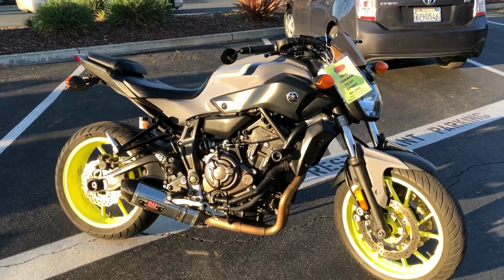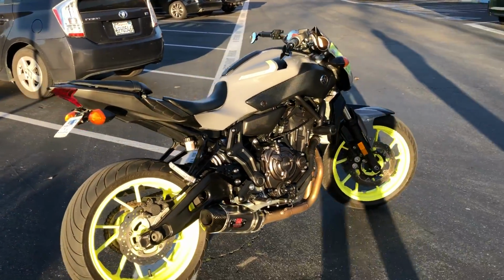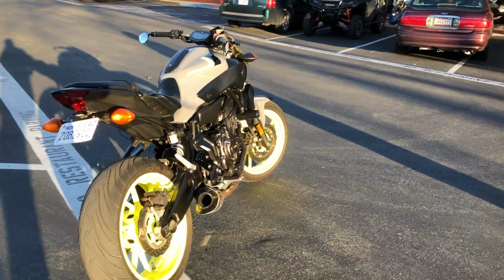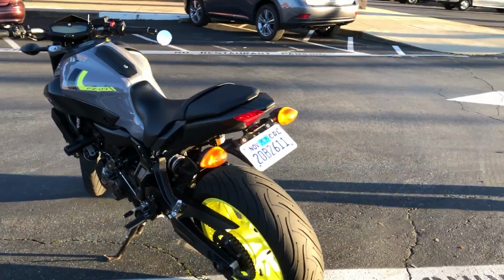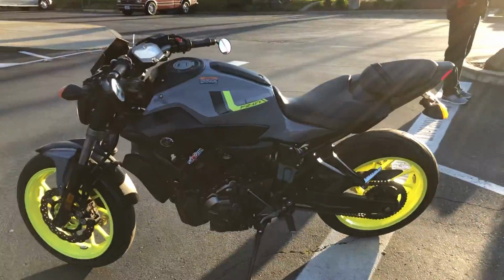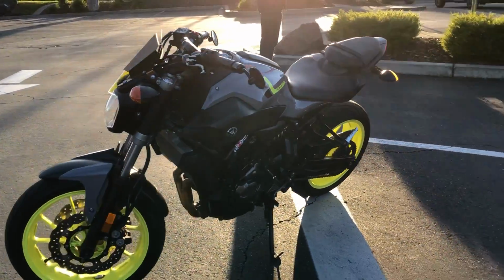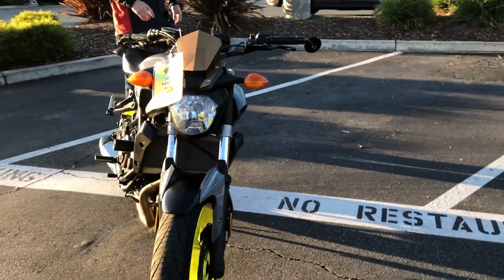Bar end mirrors, an awesome sounding Yoshi exhaust, fender eliminator, only 8,228 miles on this awesome FZ-07, liquid cooled, fuel injected, twin cylinder. This bike is in amazing condition and a real eye catcher. Price to sell just $54.99.